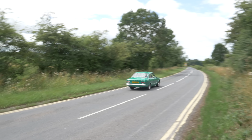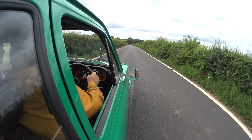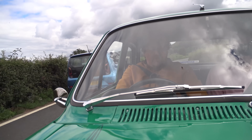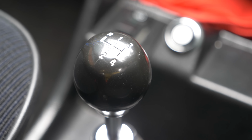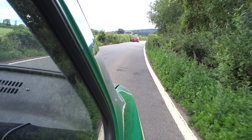Steering weights up beautifully, but because this car is so light, even at parking speed, the lack of power assistance is not a problem in the least. Pedals, nice, they're all a little bit on the light side, even the clutch. But the gearbox is the big surprise, because old Fords, sometimes you drive them and the gears are not where the gear stick promises them to be. You know, sometimes third will be over there and first is right over there behind that hill. This is epically good. Really, really nice.